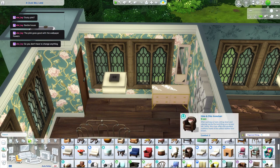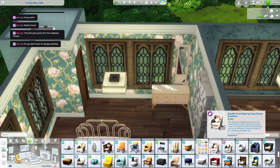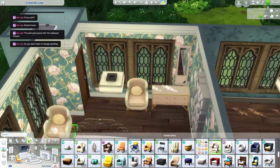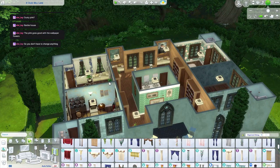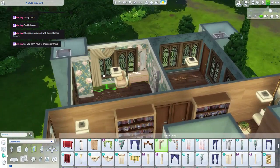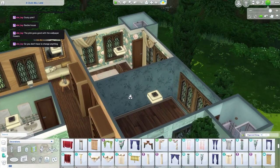maybe we'll do an armchair. The pink goes good with the wallpaper flowers, so you don't have to change anything. Yeah, that's what I think as well. I think the pink works. Pink and the gold without going too hard on the green. I think that works as well. Ah, you know what? That works. Oh, well, curtains. Okay, curtains. I'm actually thinking the same. Let's try these. I think those would work. Yeah, I think those work nicely.